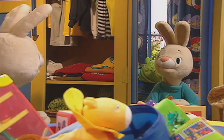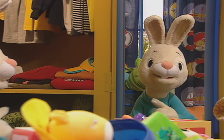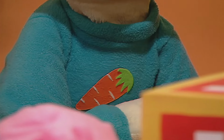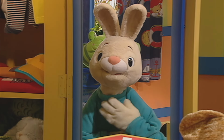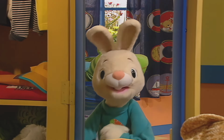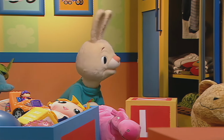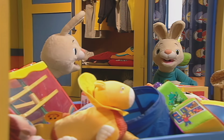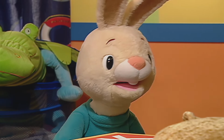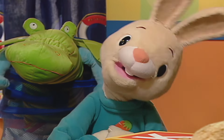Hey! Now that one, that shirt I really like. It's blue. It has a carrot on it. My favourite! That's the one I really want to wear. Hey! Wait a second! That's me! I'm already wearing the shirt I like. I picked the right one. It really is special.